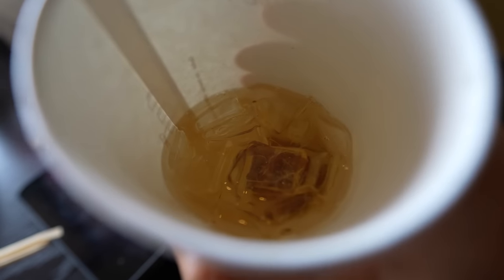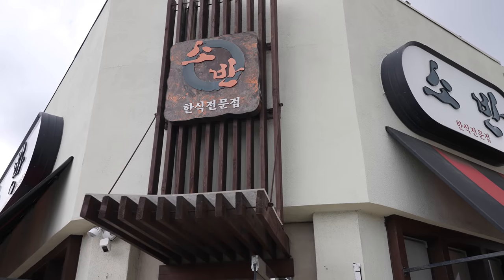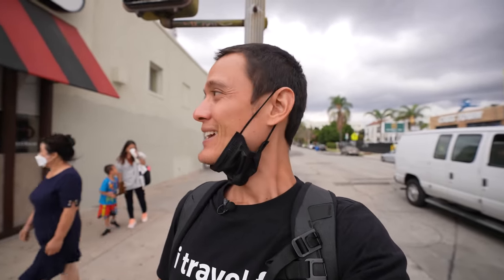So that came out of one of those jars. Just like everything. Her knowledge of pickling and preservation is everything about this restaurant. That's huge. It's unparalleled. Soban. Wow. Great way to end off the meal. This is so good. I cannot recommend Soban enough. Absolutely a legendary restaurant. Incredible food, incredible family.